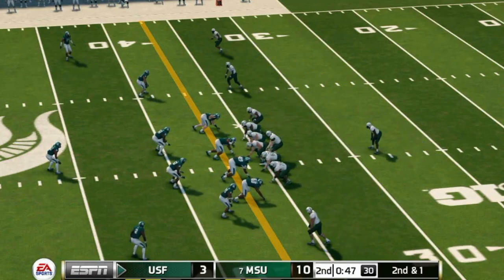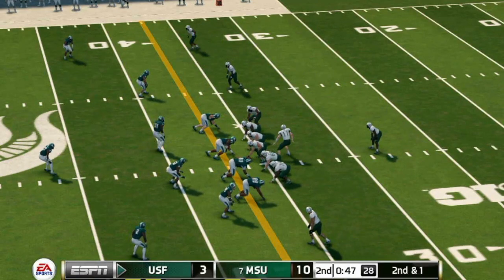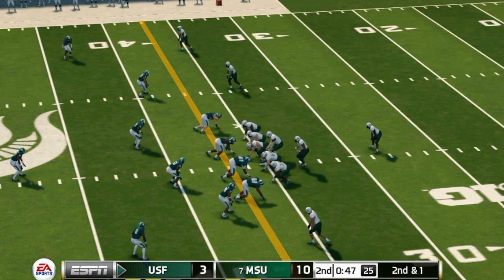34's the mic, 34's the mic. He's coming. Check in, check in. Easy, easy. Flare. Motion, motion. Flare.